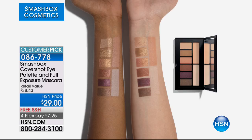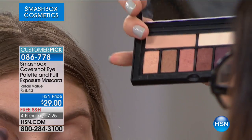Yes. And I have to say, the value. Terry, you know very well, to buy one great eye shadow palette, let alone getting all of these colors together, that is unheard of for that price.